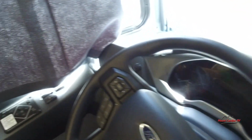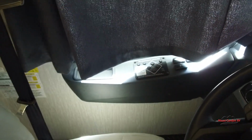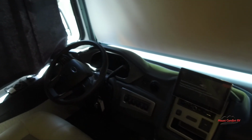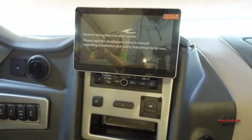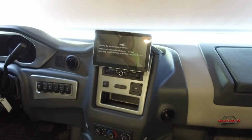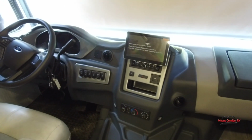Your automatic leveling system is right here, as well as the controls for your sunshade. You have a 10-inch monitor screen. I love this. It is so easy to see. So when you're plugging your phone in, whether it be an Apple or an Android, that's going to be compatible, and you can actually draw your navigation program from there. Of course, you're going to have a great stereo in here. The dash puts out a great amount of air conditioning.